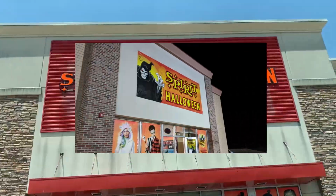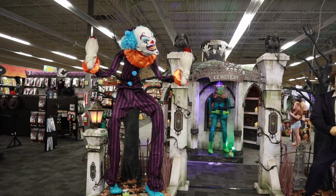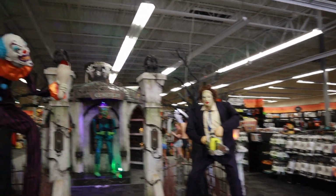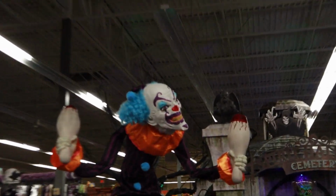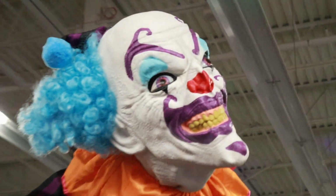Spirit Halloween, Spirit Halloween. We are at Spirit Halloween in some place in Texas. And here we have the front ISC with Leatherface and Stilts. Oh! That Stilts is a bit deformed in the nose there. He's not looking too good.